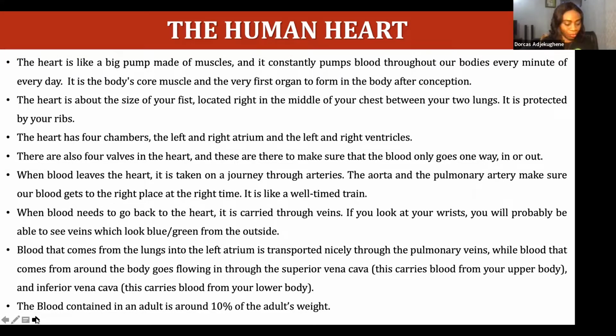Okay, mine looks greenish, okay? So when you see that, that's your vein, right? Now, blood that comes from the lungs into the left atrium is transported nicely through the pulmonary veins, while blood that comes from around the body flows in through the superior vena cava and the inferior vena cava. This carries blood from the lower body part, right?